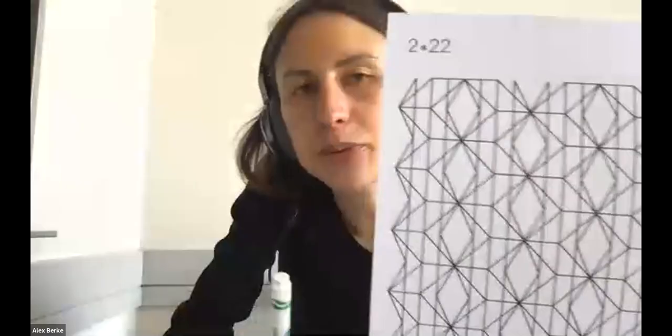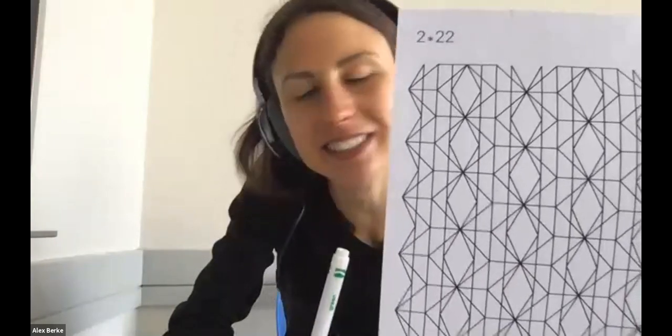Let's come back to maybe the glide reflections. Did everyone understand glide reflections? So here is 2-star 2-2. It has both half turns and it has mirror reflections.